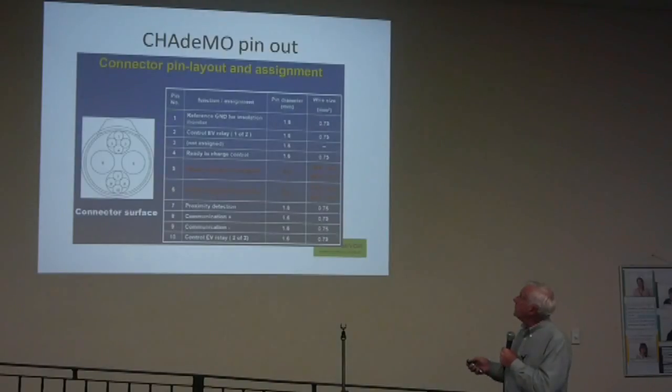This is the connector pin layout for the CHAdeMO design. And you can see there's control of the EV relays. There's a couple of relays that have to happen. This is the positive and negative. Sorry about the colour, it's just washed out with the projector there. There's your CAN communication, CAN positive, CAN negative, and more control relays.